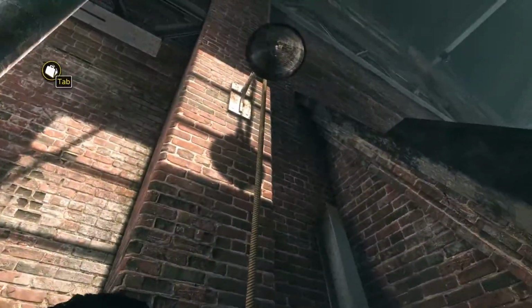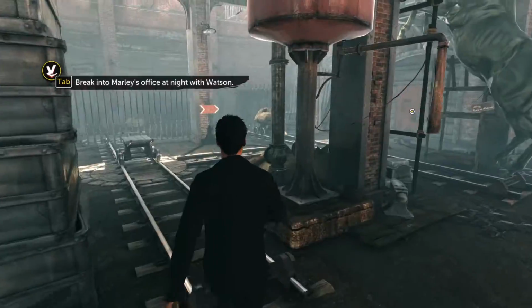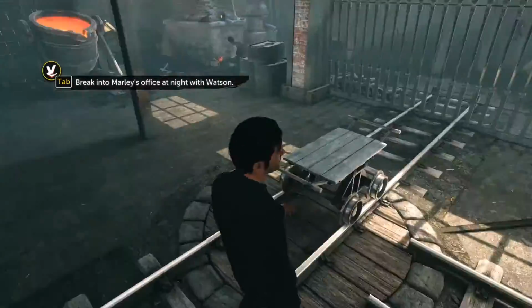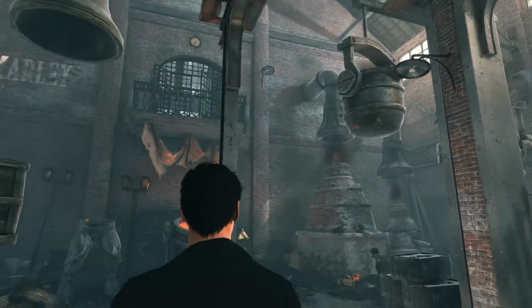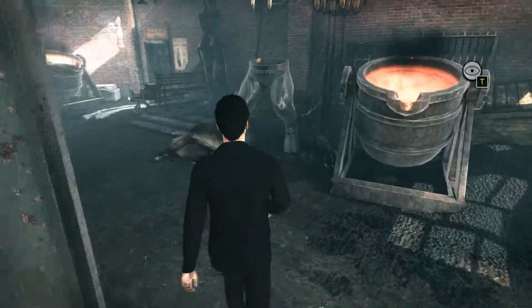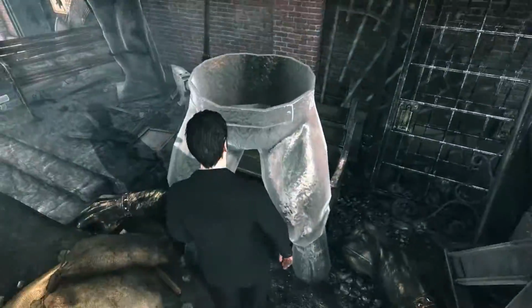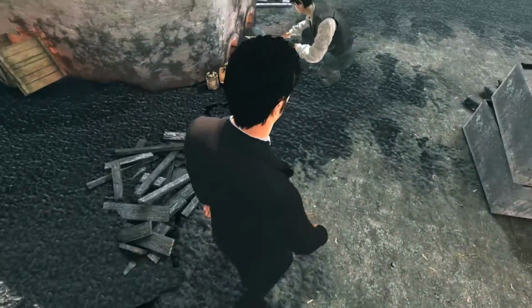Oh, so we can do that. I want to pull this. Cut this rope. See what happens. I don't know where it goes. There's like a whole bunch of stuff up there. There's a ladder you can get to, and there's a bell. What is this? That's a pair of pants.